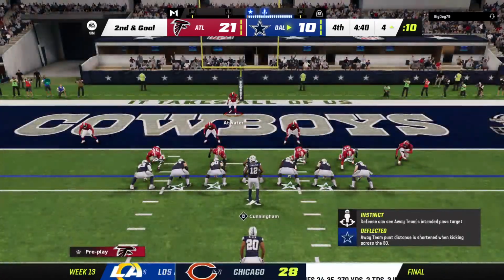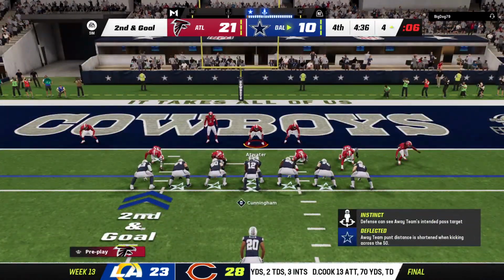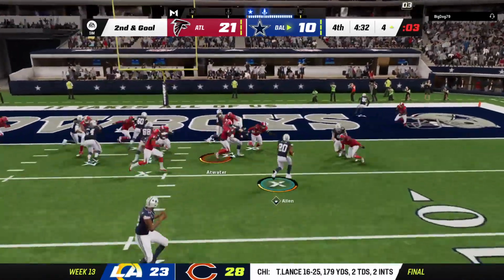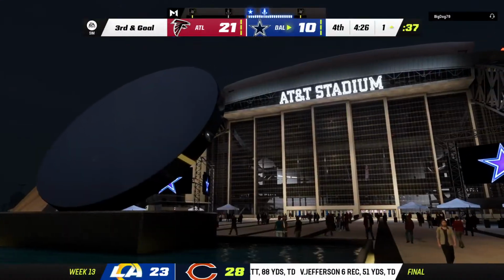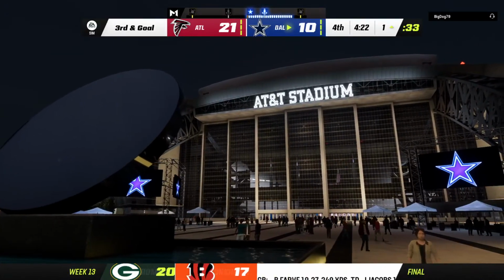Here we go. 2nd and goal from inside the 5. He'll try again. Yeah, this time he'll get down close to the goal line, but not quite in as he stopped at the 1-yard line. They get 3 yards closer, but still work to do.